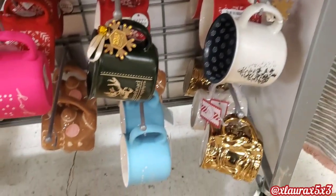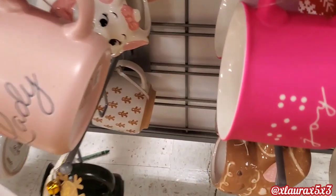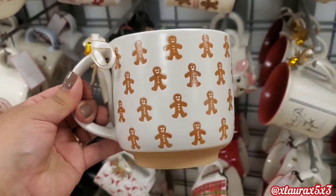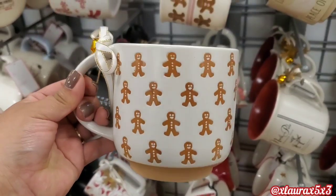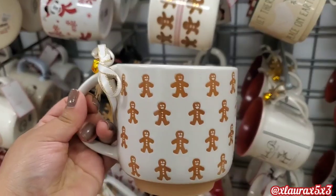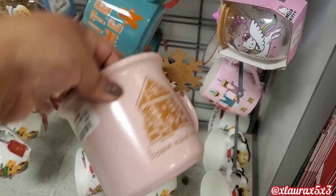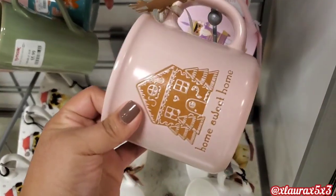Christmas trees. They still have a bunch of these that I know a lot of people are looking out for. And thankfully, I crouched down, because if not, I would have missed this mug. You guys know I got this one. It's so cute. $5. Wow, it's perfect. This one's another cute one, Home Sweet Home. If I was doing the pinks, I would have gotten this one.